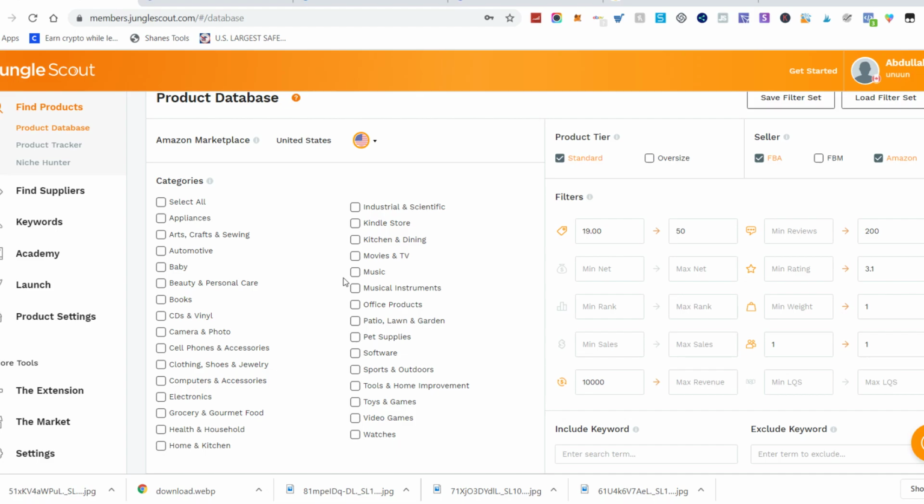All right, so first let's start with people who want to start with $1,000, which is these home and kitchen and kitchen and dining. Okay, let's go to the filters. Filters are the most important things to choose from. For the $1,000 budget that you want to start with, I choose FBA. I don't choose FBM. I don't choose Amazon because you cannot compete with the initial investment that you have.